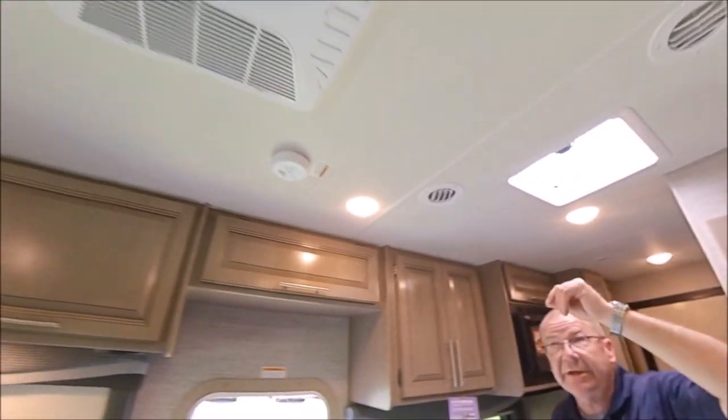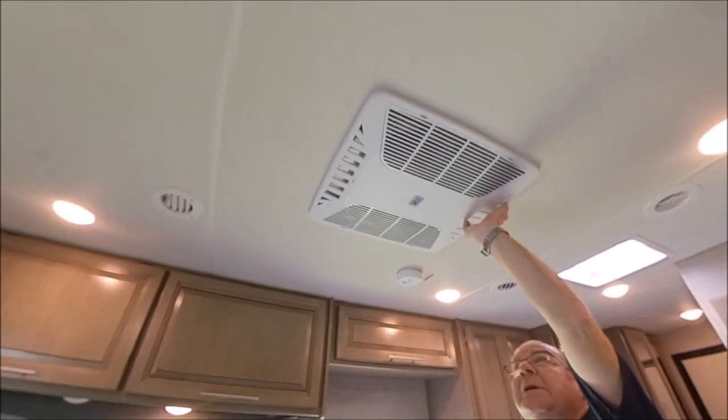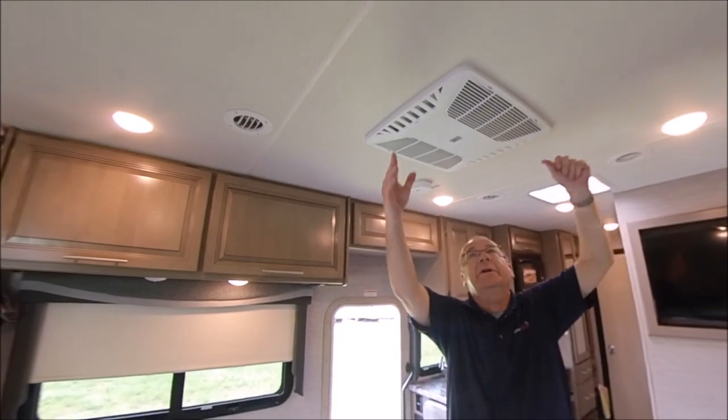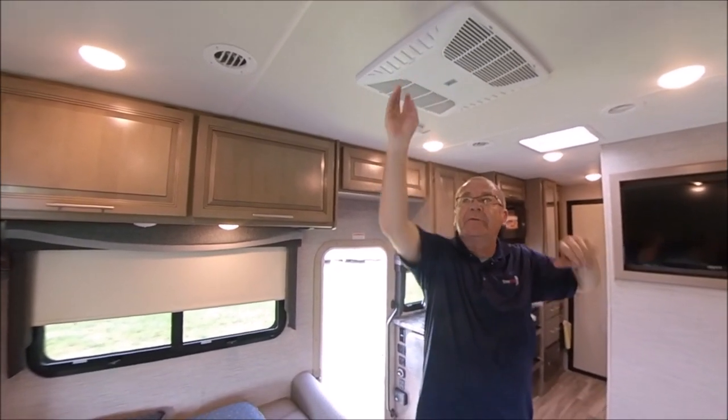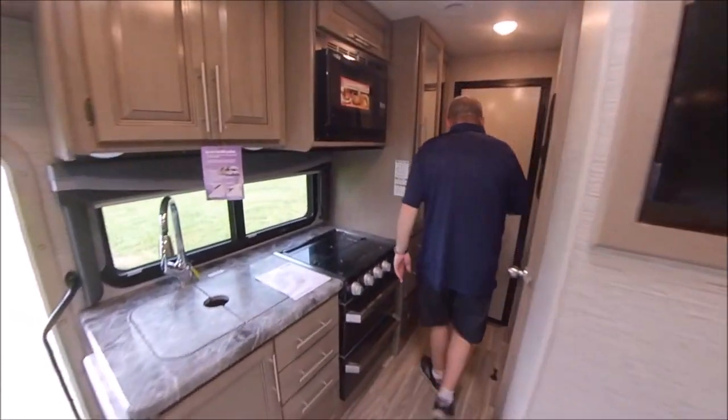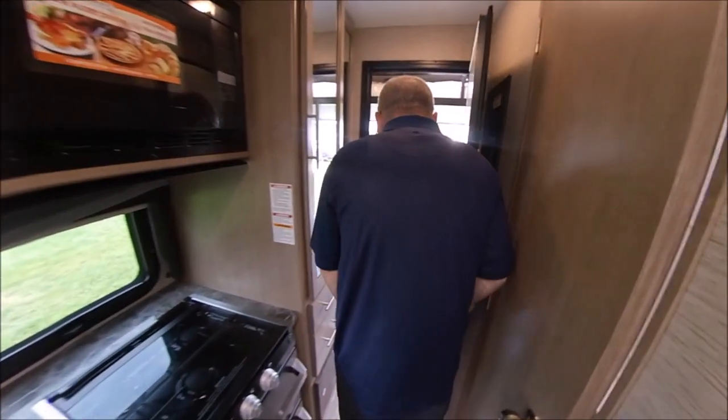Cameron, we have a 13.5 air conditioner up here, which does have the quick cool, which I wish we had on right now. I would open that up and the air would dump right out of here. And then when I shut it, it'll go back through the vents for you. Okay. So now we've seen everything up here. You saw the little control panel.